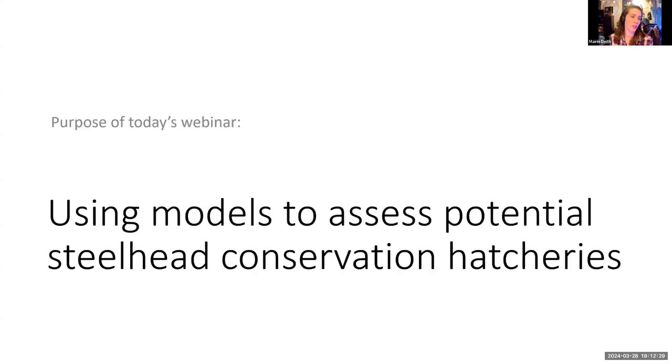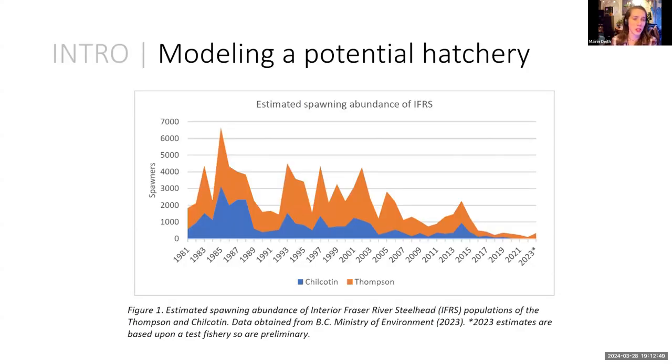So as Murdoch alluded to, and as I mentioned at the beginning, what we're going to be talking about today is using some of these quantitative models that take into account genetic risks of hatchery supplementation to assess some potential steelhead conservation hatcheries that might be plausibly implemented in the Interior Fraser River system. As we mentioned in the introduction, and especially if you want to hear more about this, please do watch the recording of our first webinar. But over the past few decades, the population abundance of spawning Interior Fraser River steelhead has declined relatively quickly, relatively drastically, down from thousands of spawning adults down to dozens. And as a result, this is really driving a lot of the conversation about whether a hatchery program could be implemented as a means of conserving this population and its genetics.